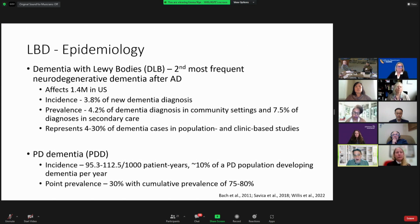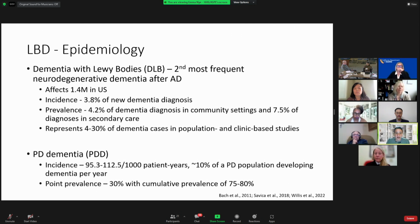Okay, so just a little bit regarding the epidemiology of both dementia with Lewy bodies and Parkinson's disease dementia. I'll use abbreviations for DLB and PDD today. DLB is cited as the second most frequent neurodegenerative dementia after Alzheimer's. It's thought to affect about 1.4 million people in the United States. And as you can see, the incidence and prevalence rates listed here, it represents about 4 to 30% of dementia cases in the population and clinic-based studies.